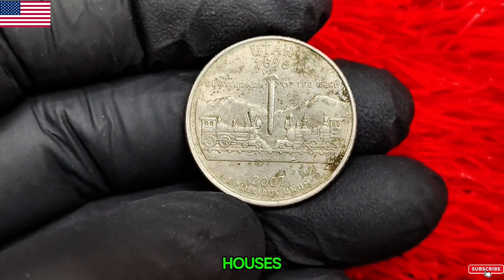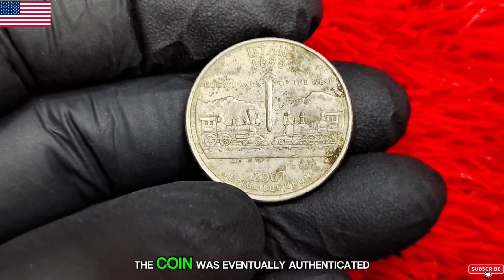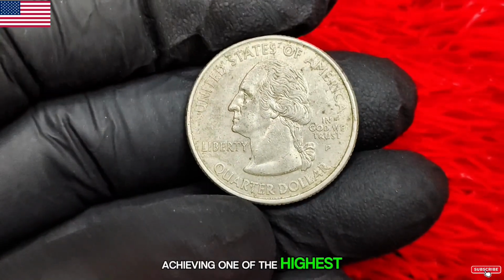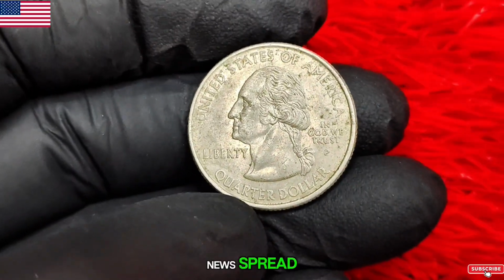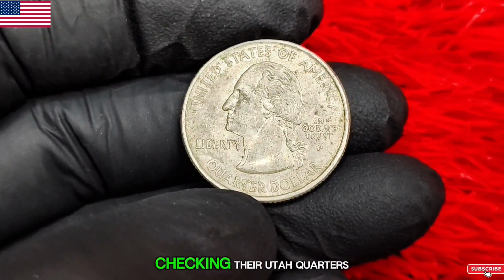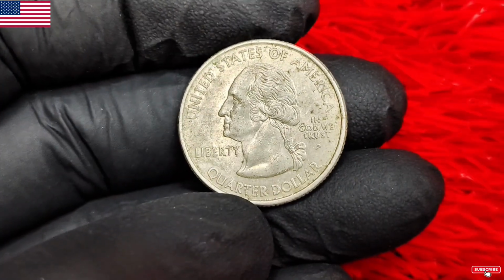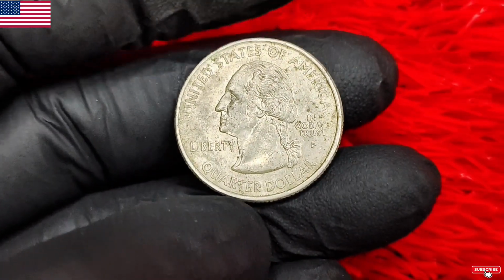Private auction houses specializing in numismatic treasures began receiving inquiries. The coin was eventually authenticated and graded by PCGS, achieving one of the highest mint state grades ever recorded for that issue. Once that news spread, every collector in America began checking their Utah quarters, hoping to find another gem like it.